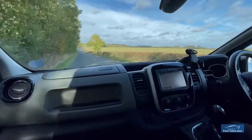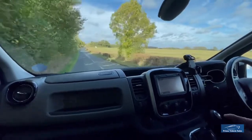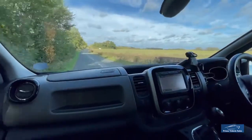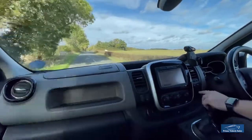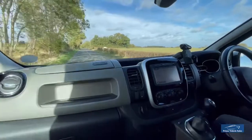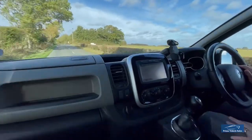It's got touchscreen nav, DAB, you've got aircon, cruise control. This one, I think this is a 125 actually, I could be telling you a bit of a fib saying 120. I think it's a 125 because it's got stop start as well. So yeah, good spec. Nice van.